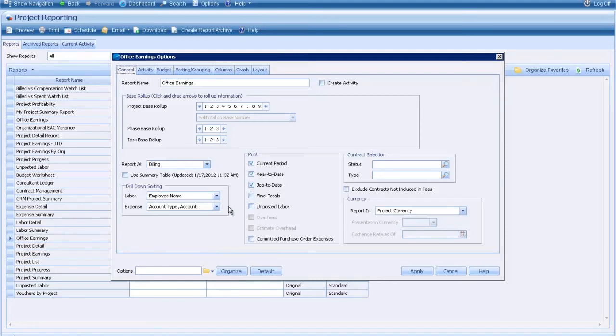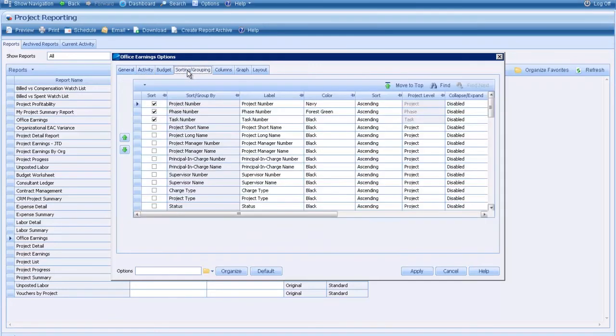Now let's say in this case I want to run this at cost instead of billing. I don't really care what the overhead is on it, but I do want to include unposted labor as part of my finals, and I want to see the final total in that project as well. Back over to sorting and grouping. Right now it's going to bring it down to the project, phase, and task level, but maybe I don't care about that much detail. I just want to see the project level, but then I also want to see it sorted by the different project managers that I have within my company. So I'm going to move that up to the top.